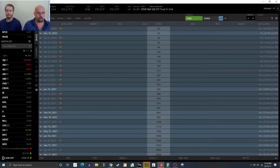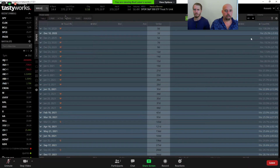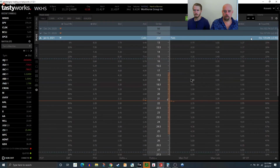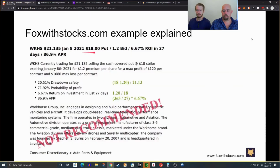Exactly. So you come up here to your top left and type in Workhorse, WKHS. Click on it, and it's going to show you all the different expiration dates. We chose January 8th as our example, and the $18 put. Previously, from our previous slide, when we had this in our report, again not recommended but considered, it was the $18 put at a $1.20 bid.